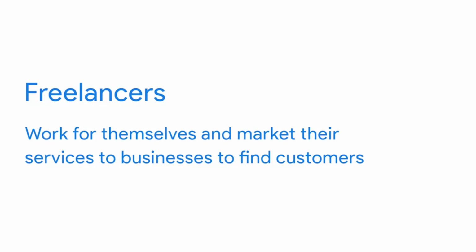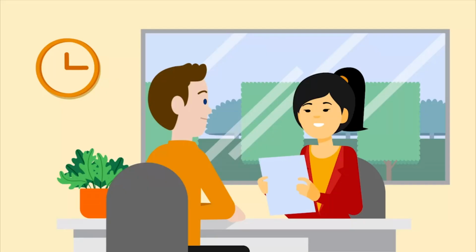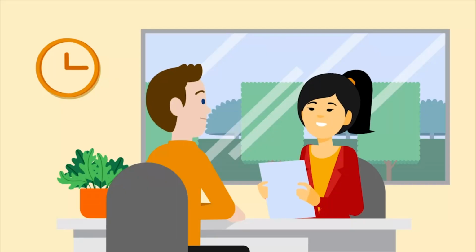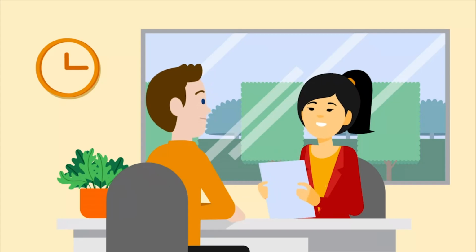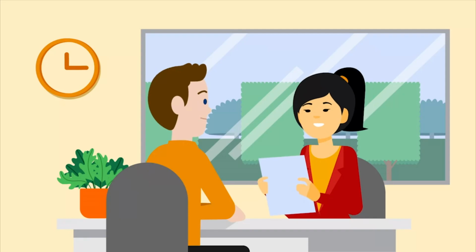You could also explore freelancing, which we discussed earlier. You may recall, freelancers work for themselves and market their services to businesses to find customers. Working as a freelancer can help you gain experience on real UX design projects. A good way to get started as a freelancer is to offer your services to a small business or a nonprofit in exchange for a good recommendation and a project to include in your portfolio.